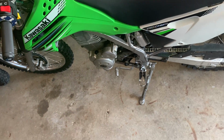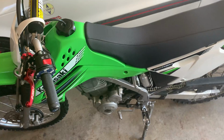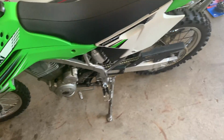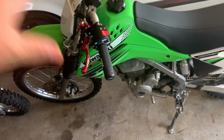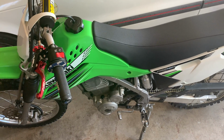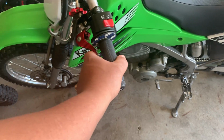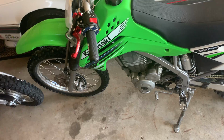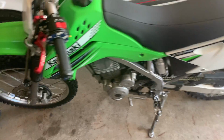Is it a good deal? It is. But for an extra $1,000 or $1,200, I could have bought the KLX 140 brand new at the dealership. So I'm gonna keep this for myself. It's a little too big for my daughter, and it's a little too tall, and she's not ready for the shifting yet. So I'm gonna keep this for myself. I'm gonna learn, mess around with it. Wheelies, you know, just mess around with it. Just do stupid stuff on it. I already bought it. Excuse my language.